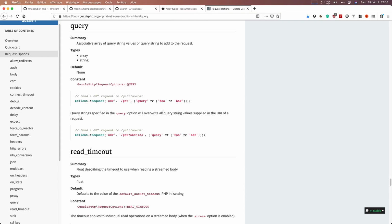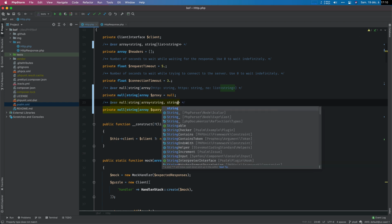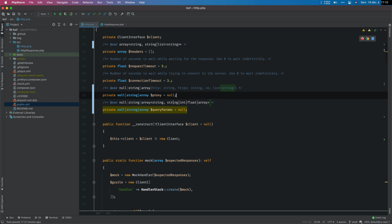Can it be a string? Yeah, it can be a string. You can pass the whole string directly. So if it's an array, the key is unknown, but it has to be a string. The key is a string, and the value can be a string, an integer, a float, an array, anything. So what we'll do here is we just use mixed and be done with it. I'm sure it could be a bit more strict, but I think that's okay for now.